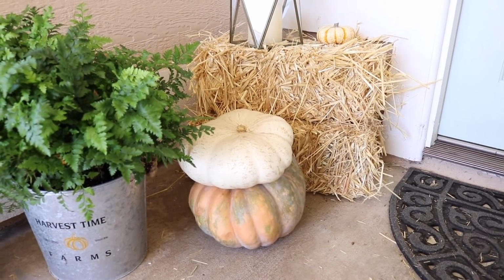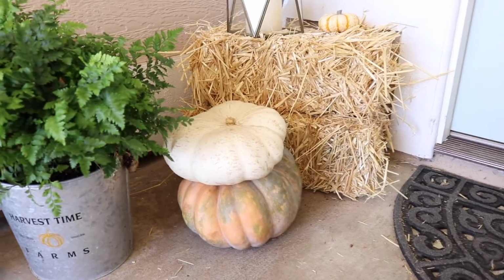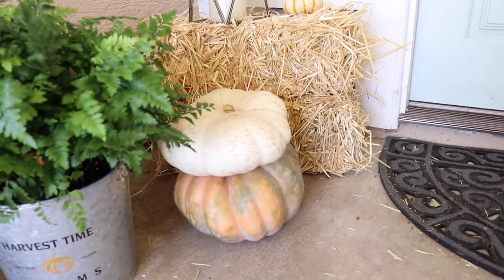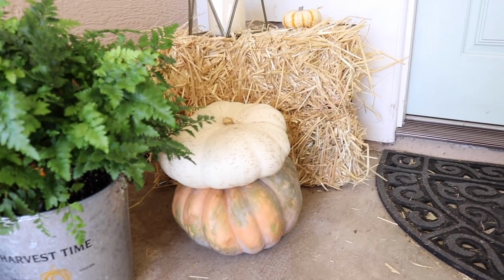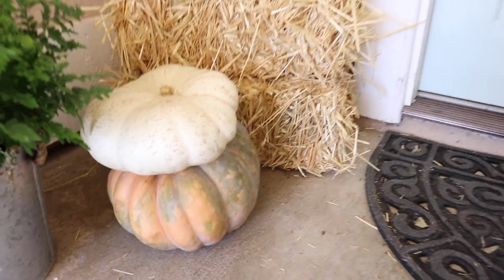I found these ones at Trader Joe's for I think $5.99. And some other places that sell them are very expensive. So if you guys have a Trader Joe's near you, definitely get their pumpkins there. Like they're all the same price too. Even the big ones were the same.